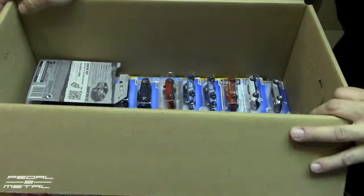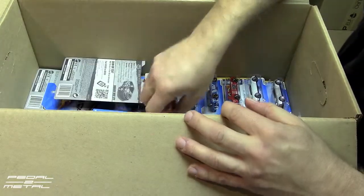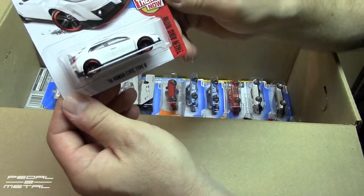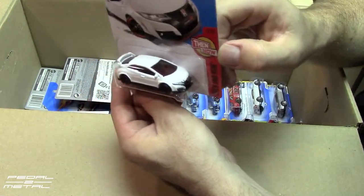I don't have as many as I thought I did. I actually thought I had more, but we'll go ahead and take a look here. And we'll start from the newest, which I finally found, the new Civic. So that'll be done here. I know Ferret wants me to do that. He's been wanting me to do that for a long time.